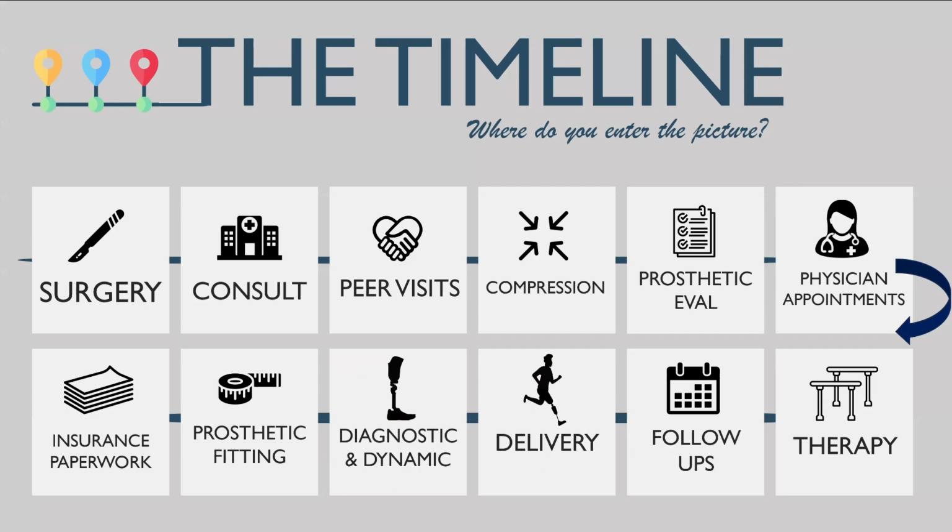The timeline that we're looking at is from surgery. Sometimes we see the patient prior to surgery. We get an opportunity.